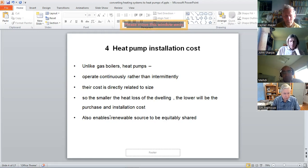Yes, the heat output of the heat pump can either be warm air or it can be hot water. You can have either, depending on how you want to use it. And you can buy heat pumps which will directly provide hot air or warm air.